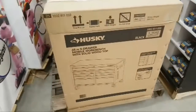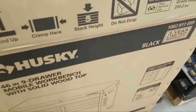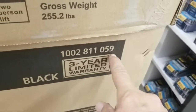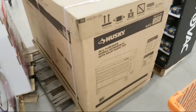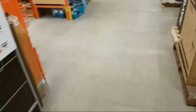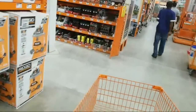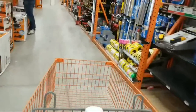The 46-inch 9-drawer with a solid wood top. So here is one that ends at 1059. Yeah, there's your number. You can type this number in Home Depot's search right now and see if that comes up. I don't know what the price is, but maybe someone will let us know. Because they don't have a price on this one, this might be the one that was in the ad. If not, I'll walk over to where the other two or three are right now. This store has been decimated of all their Husky stuff. I guess they usually wait until around Christmas time before they get huge amounts of them in.